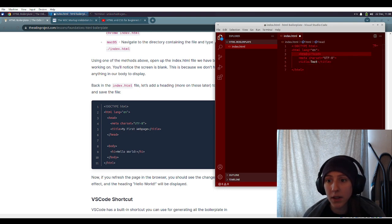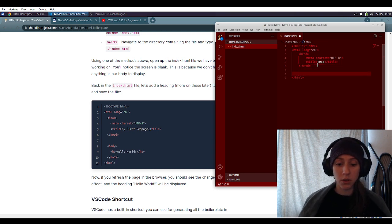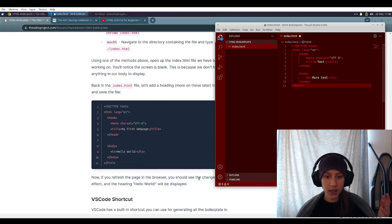And this time, I'm going to need to cut and then paste that puppy. And then I'm going to fix my white space, so I'm going to just tab the next one over so it looks nice, easy to read. Then we're going to do our body, and then we'll have our H1, more text. And that's the whole thing.